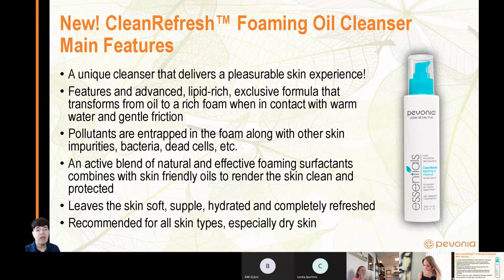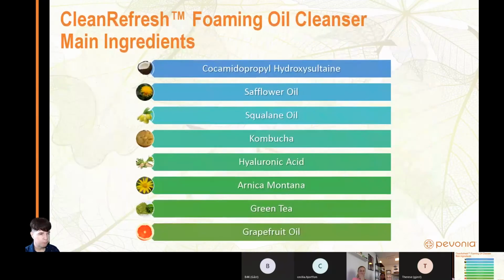All right. And that's one dreaded consequence of dry skin. Your skin will have more lines and wrinkles, which you don't want to have. All right. So we recommend this cleanser for all skin types, especially dry skin. And that's the main reason why we have it.